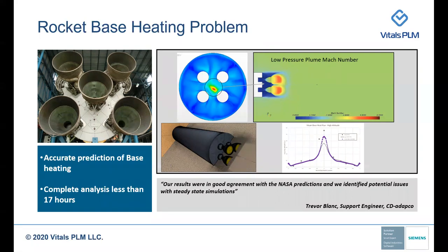NASA results. Not only that, it's also important sometimes, along with accurate predictions, that the solution should be quick enough, and this problem is solved within 17 hours. So it's a clear example of accurate and quicker prediction of these kinds of problems in the aerospace industries.